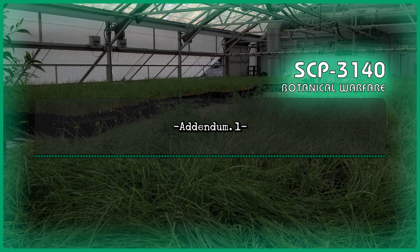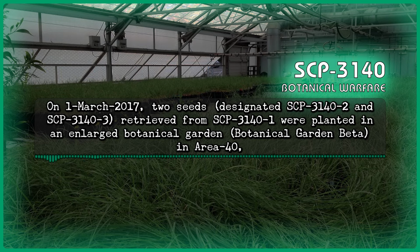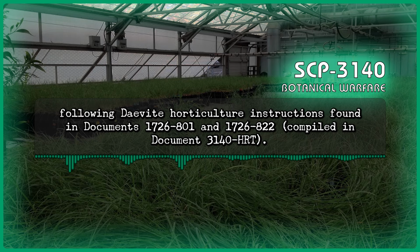Addendum 1. On March 1, 2017, two seeds, designated SCP-3140-2 and SCP-3140-3, retrieved from SCP-3140-1, were planted in an enlarged botanical garden in Area 40, Botanical Garden Beta, following Daevite horticulture instructions found in Document 1726-801 and 1726-822, compiled in Document 3140-HRT.